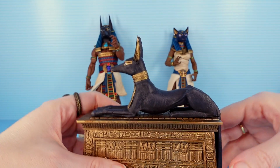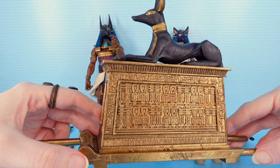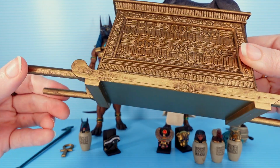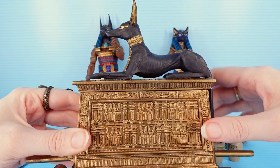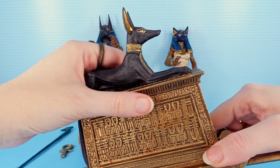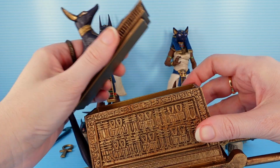Finally, we've got the Anubis Shrine, and this is by far the largest piece. It dwarfs even the figures themselves, and it is beautiful. That bronze gold, the pitting, the weathering, the Anubis statue on top. So this would have been painted black and then accented with gold leaf. His little tail hanging down, so cute. Yeah, beautiful piece. I feel like I keep saying the words beautiful and gorgeous, but it's true.